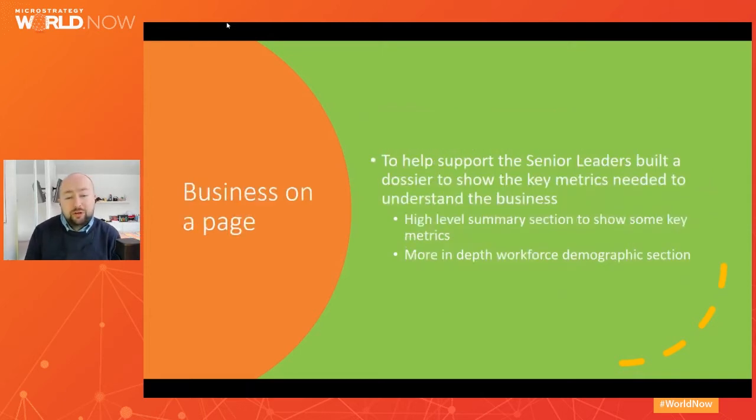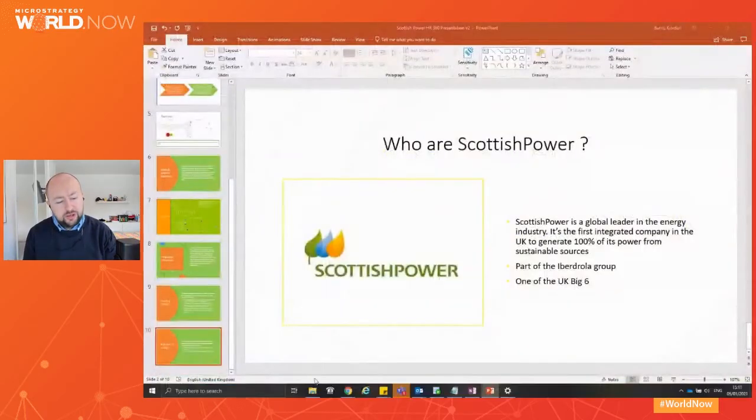In terms of business on a page, we're looking to try and help support the senior leaders again. This time we built a dossier to show key metrics needed to understand each business, and that's split into 2 sections. A high-level summary section to show key metrics, and then a more in-depth workforce demographics section. So let me take you to look at some of these dossiers now.